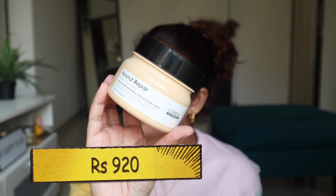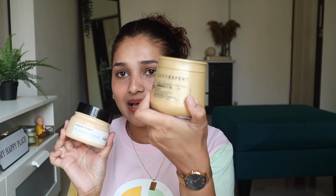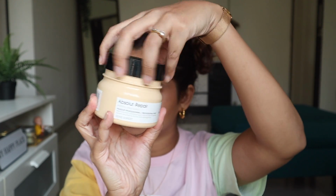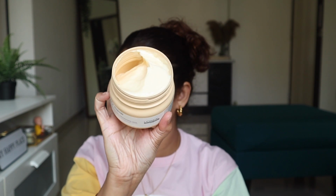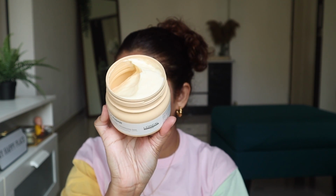The next one I want to talk about is by L'Oreal, is their Absolute Repair hair mask. Both of them is same. ये वाला पहले का packaging है. This is the new packaging. This is very similar to the Metal DX one, but I feel this one is more on the moisturizing side, and the Metal DX one was more on the protein side. Again, beautiful result. I love the slip that it gives. Again, my curls are nice and popping, and I see the results visually.